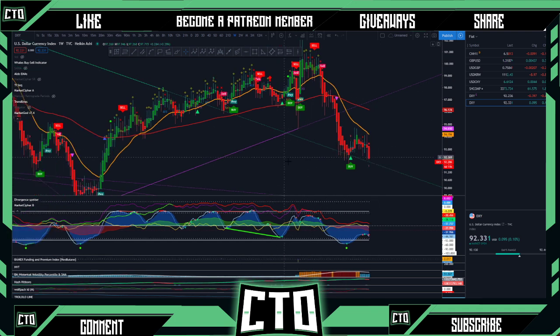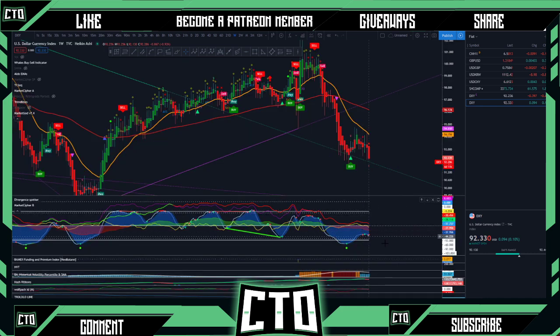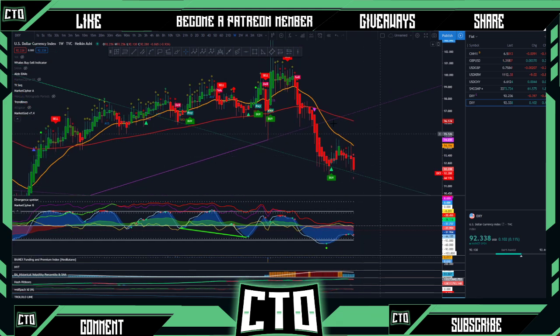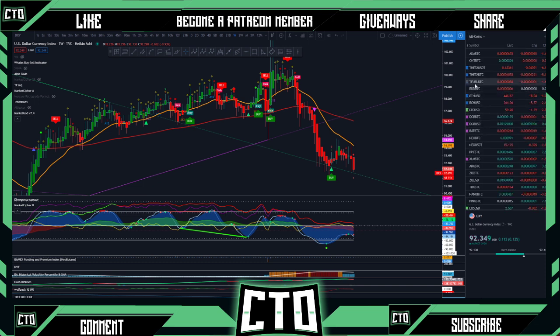All right, so then on our weekly charts, money flow is also steadily dripping down here too. And it does look like our red dot is ready to send us back down a little bit lower as well. So yeah, folks, the dollar index is not looking too hot, but definitely giving room for Bitcoin and cryptocurrency to take off.